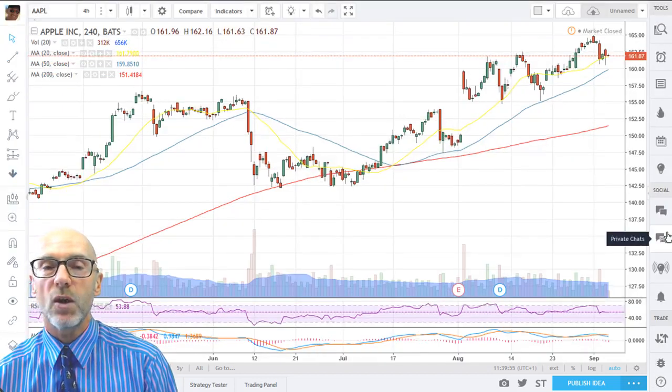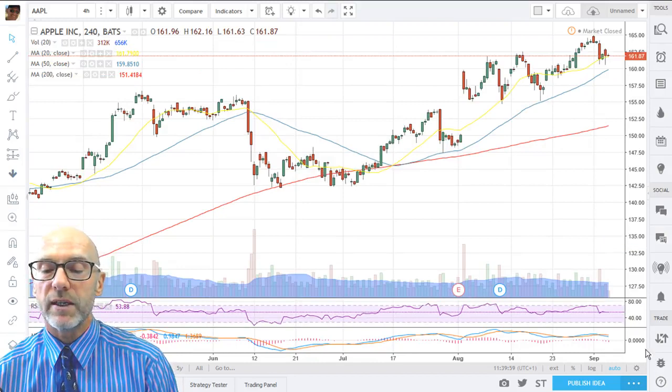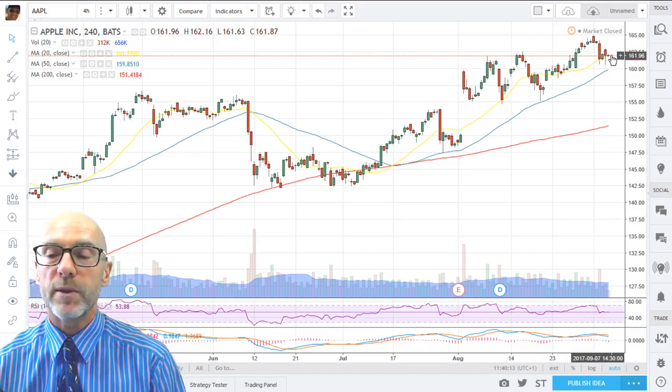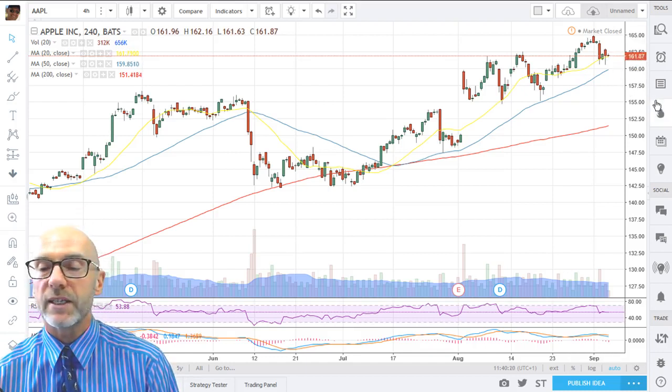And finally, on the 4-hour on Apple, again we've had this non-confirmation on the RSI. We're finding initial support at the 20 average. In fact, we're trading bang on it, and it has given support through yesterday afternoon and the first trades in pre-market today. Below there, the 54-hour comes in at 159.85. And the moving averages are still moving up.